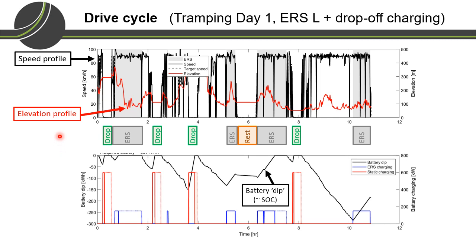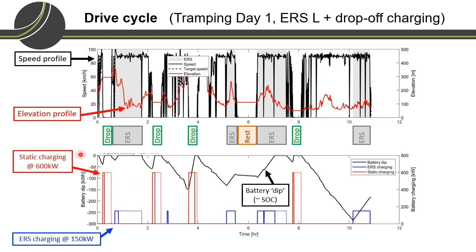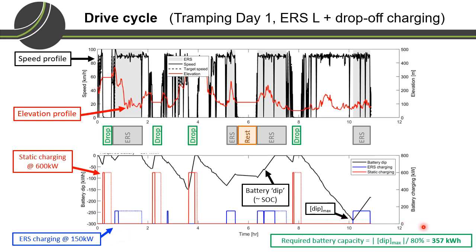Then running that through the vehicle model, what we get is an output of what's happening with the journey. Importantly, what's happening with the battery dip profile throughout the journey, as it's either charged on static charging or ERS, or as it's discharged during journeys between any charging. We see here the static charging in red, ERS charging in blue at the different rates of 600 and 150 kilowatts. And the thing we're really interested in is this maximum battery dip, from which we can calculate using our estimated 80% usable state of charge range, for this journey the minimum battery pack theoretically required would be 357 kilowatt hours.